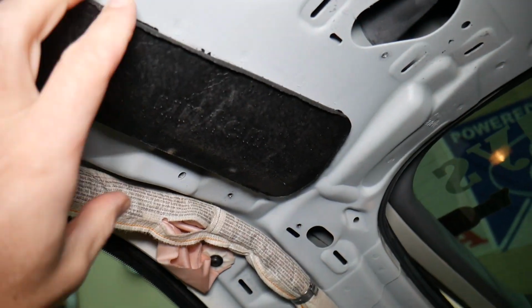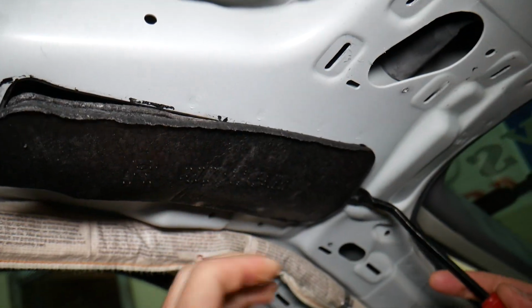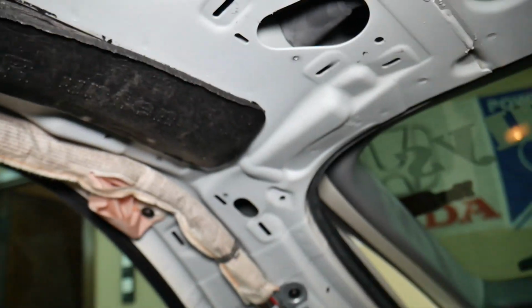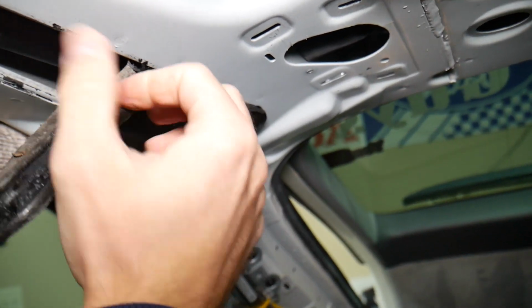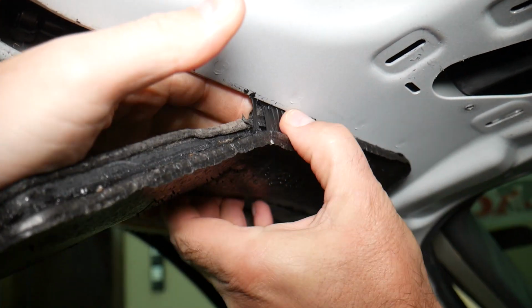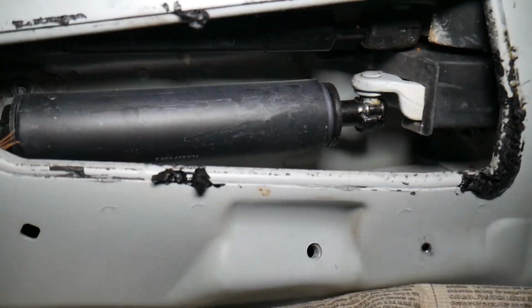Perfect. Now if you come right here, this is one of the covers. This one has been redone. I think it has black glue, I'm not sure. It's kind of cracked here, so it's fine. We're going to glue it later again. So we'll grab it from here and pull it out. And right here, that's where your struts are, both of them. One on top, one on the bottom.